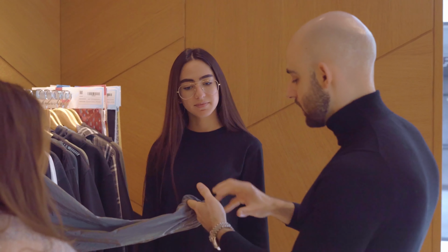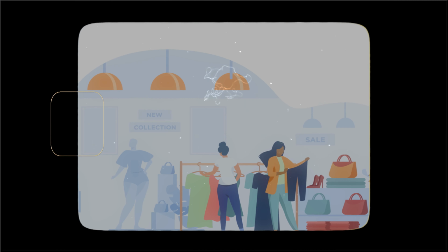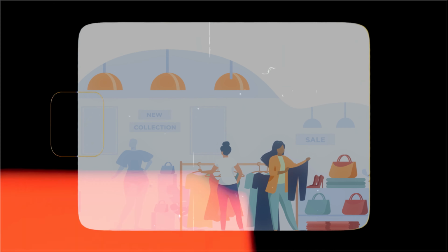Last but not least, a fashion designer must be able to present your collection. A designer should also have the ability to sell, to identify clearly how your designs meet the market's needs. They should have an understanding of the storytelling aspect.